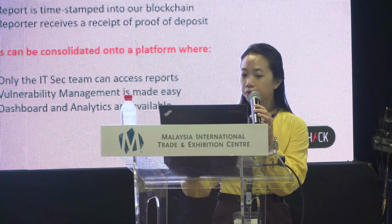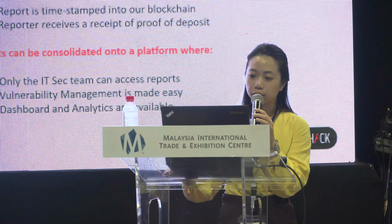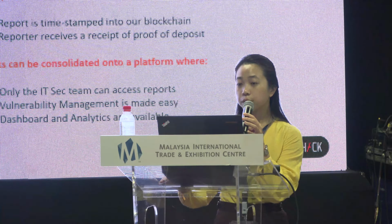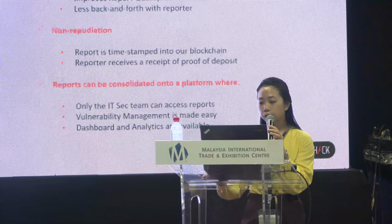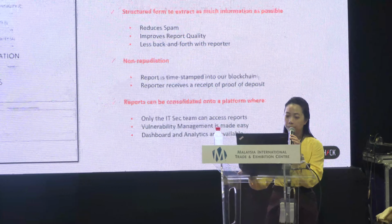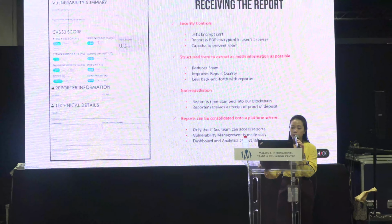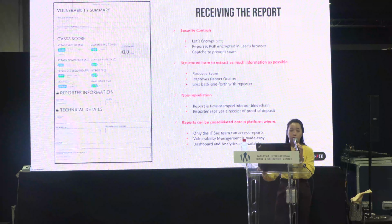A simple form like that serves a lot of purposes. First of all, security controls are baked into the process. This form is hosted on a website which has a Let's Encrypt cert, and the report is also PGP encrypted natively in the user's browser, and doesn't require additional action from the reporter. There is also a CAPTCHA to prevent spamming. The second point is that having a structured form would distill as much information as possible from the reporter, and this reduces spam, reduces back and forth, and improves the report quality.